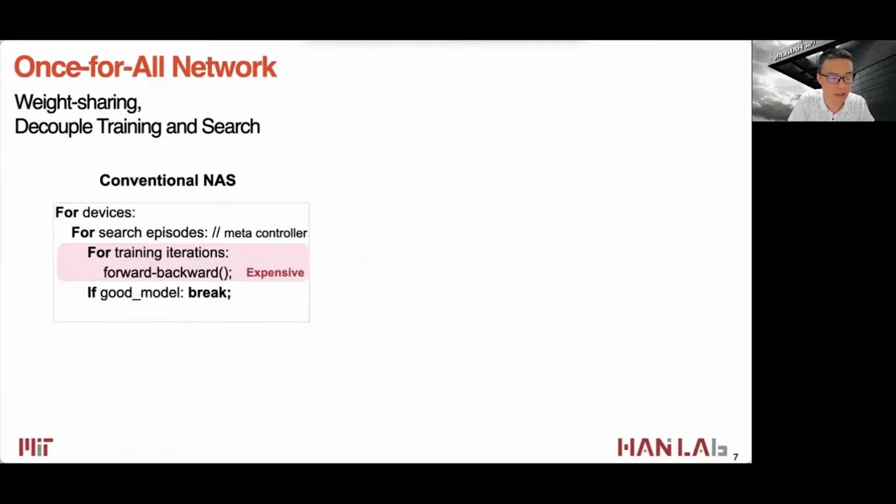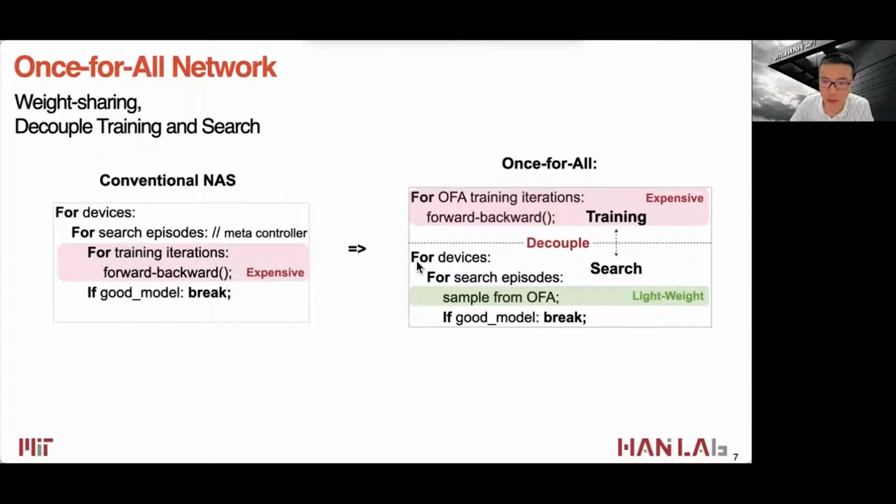Compare this with the conventional neural architecture search approach, which has 2 for loops. One is for different model specializations, the other is for different devices, and both are outside this very expensive forward and backward loop. That's why it's very expensive. The once-for-all model decouples training and search. So it needs to be trained only once for this super network, and then we can perform architecture search on this pre-trained model. We just need to sample the subnetwork from this once-for-all model.